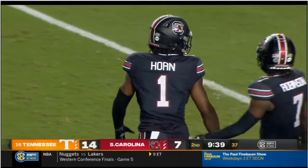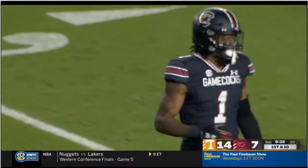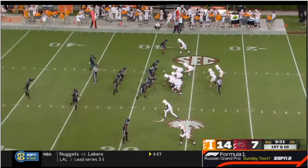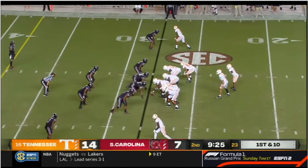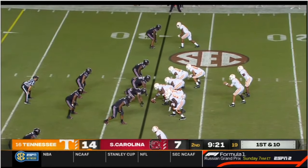This goes both ways, though, for both teams who are fighting. All of us are fighting with this social justice at the moment. But J.C. Horn, we asked him about it, and he said football is an example of what society should look like. What a great quote. He said, we don't see black and white with the Gamecocks. We see a brotherhood.